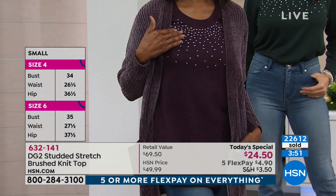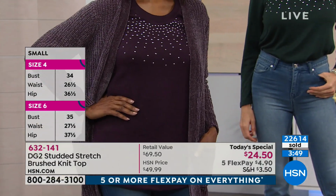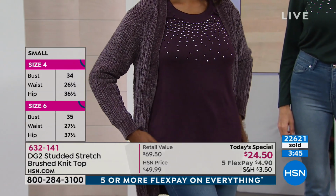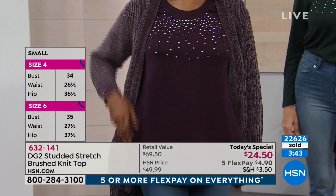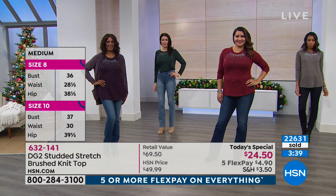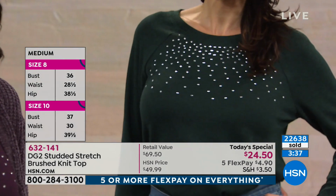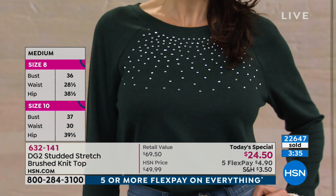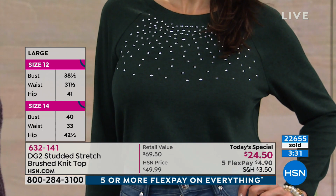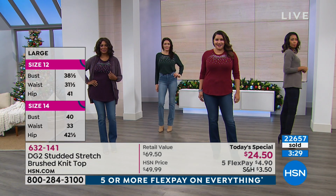Here are the sizing. A size small is a 4-6. Extra small is a 0-2. We just showed that. And you can see the bust measurements. Small is what Siobhan is wearing. I am wearing the medium. I'm like an 8-10. Medium is perfect for me. That's exactly what my size is. And it's really comfortable. And I will say, this top runs definitely more generous than under-size for sure.